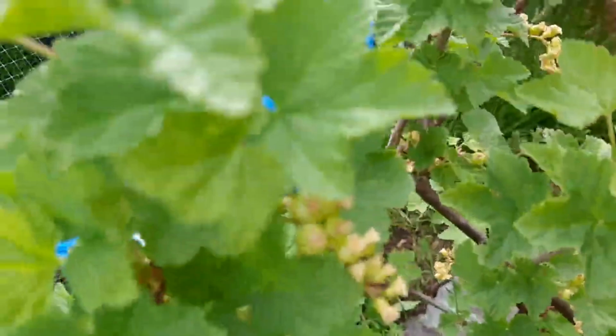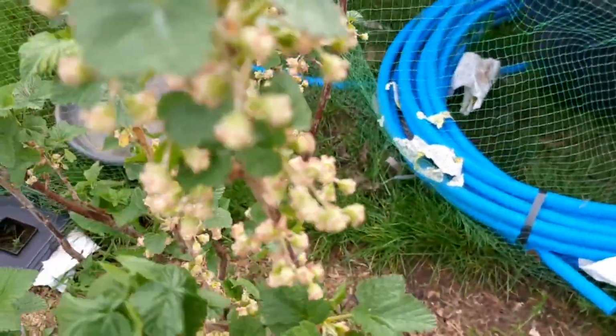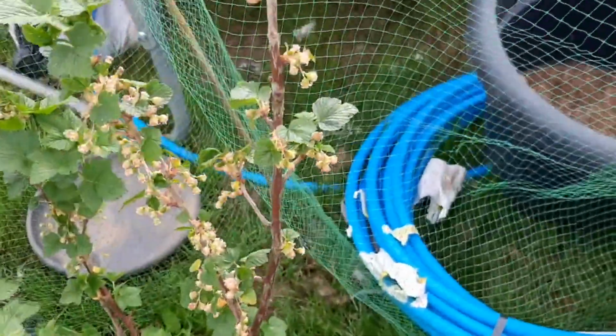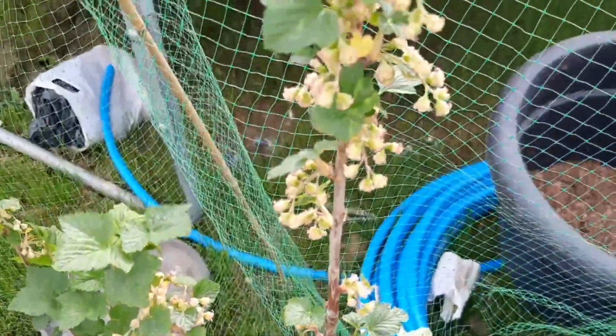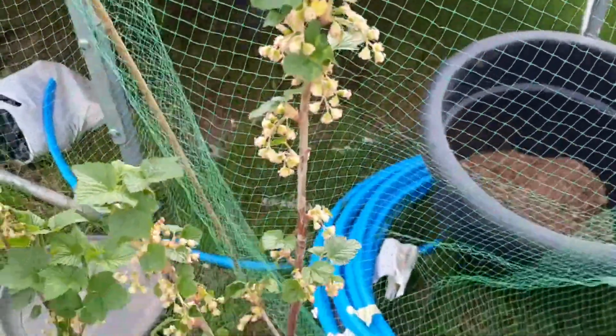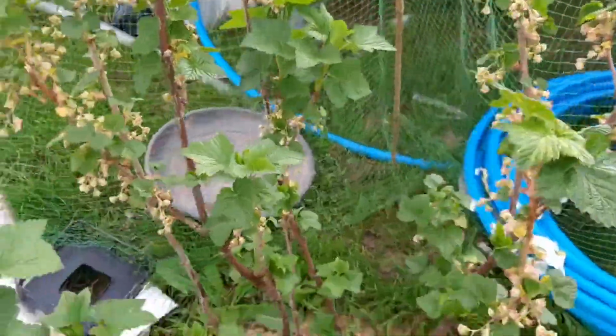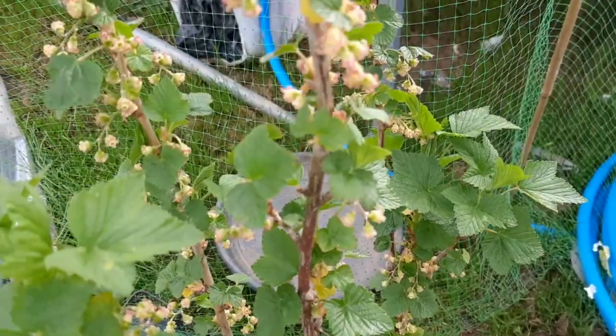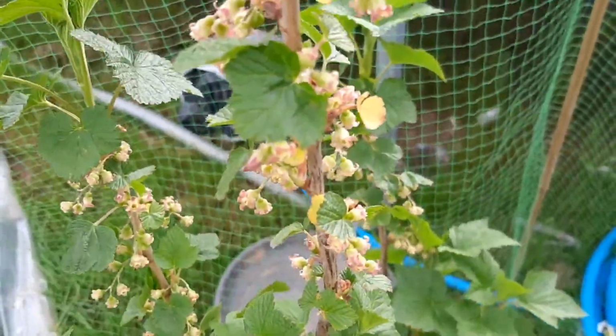And this is just loaded. And here's the other one. Loads of currants. Loads and loads and loads of currants. So yes guys, what's blooming out in your garden? I know the weather is funny here in the UK where I'm at, but let me know what's going on in your garden. Look at all these currants.